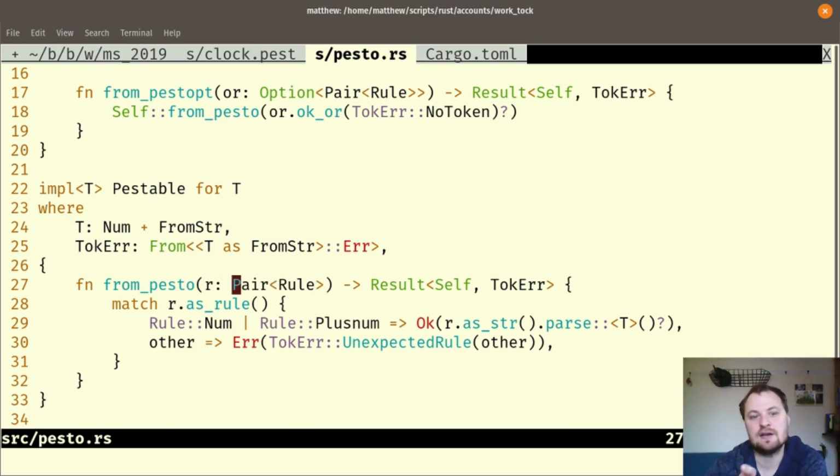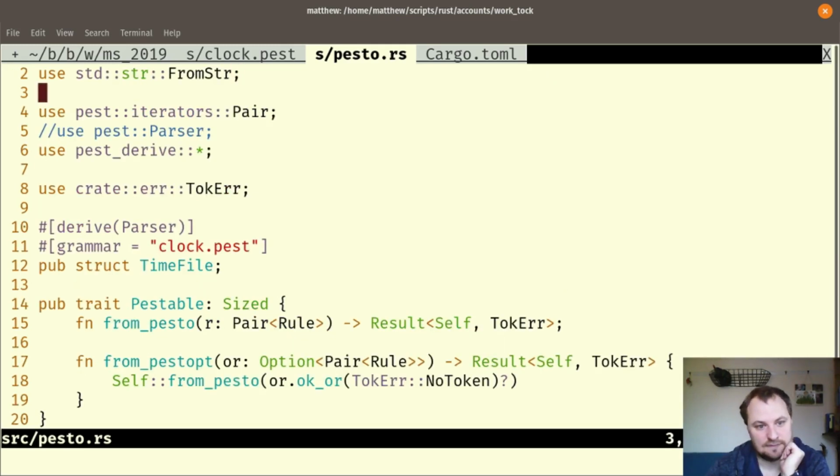so you're given a pair, which is the Pest type, basically. It's a pair of rule, and rule is defined in this crate, but you'll not find it anywhere in this crate, right? This is a pesto rule. The file we're in is pesto.rs. So rule is a pesto rule, and it exists because of the macros that work on this. And that's just an enum, which is really cool.